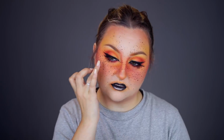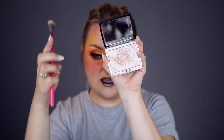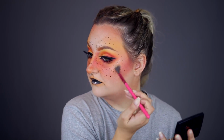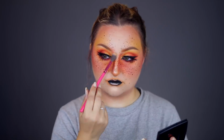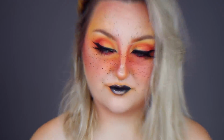I also want to take a little bit of this and pat it on the high points. This is the Anastasia Beverly Hills and Amrezy highlighter. I'm gonna take some of this and just kind of put it on the high points. And this is the finished look.